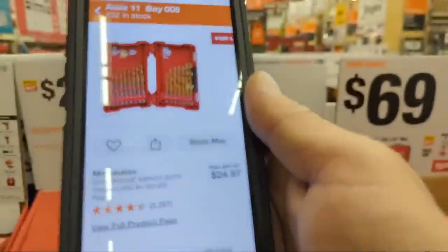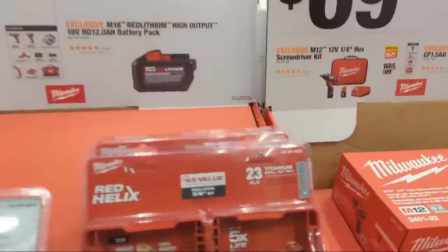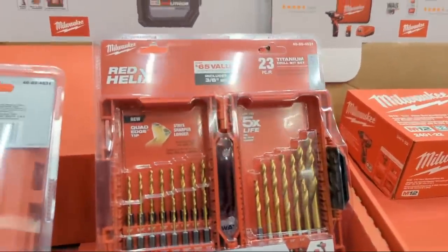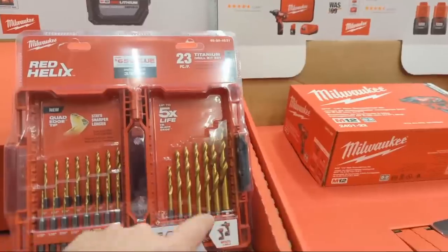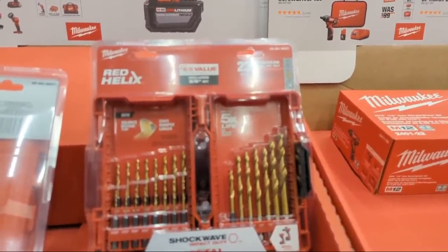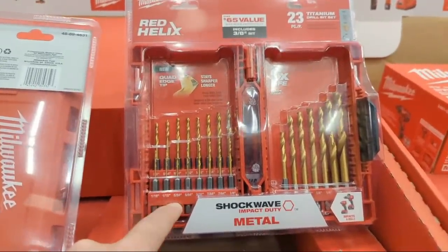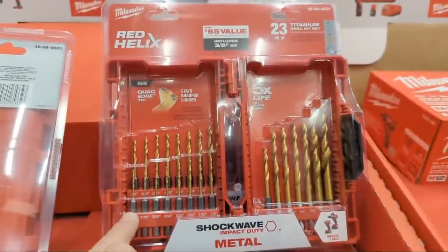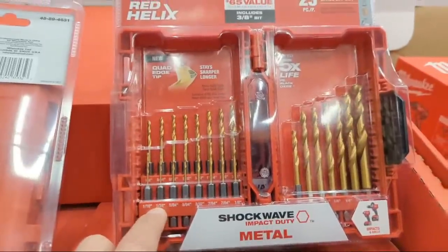Okay, so these are 24. Whoa, these are $24.97. So these are the 23-piece bit sets, okay? Those also include the 3/8 bit. Okay, this is a 3/8 bit. That bit itself is probably a good 10 bucks, maybe 15 bucks at this point. I have to check, but here's the deal. All these other bits and doubles, I like these kits because instead of including that half inch drill bit, they've gone the other route of giving you doubles of the smaller bits that you frequently use and break. I like these kits.